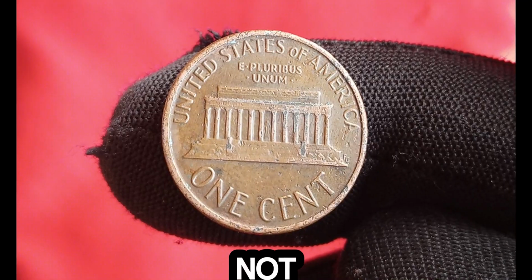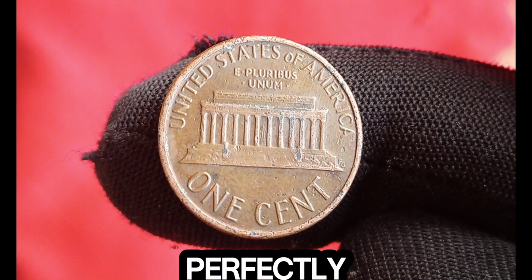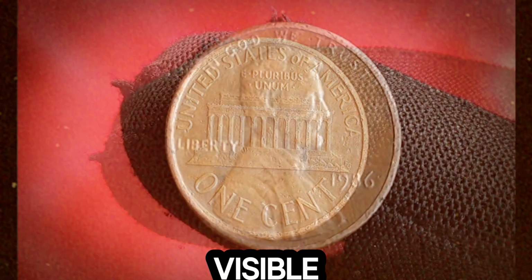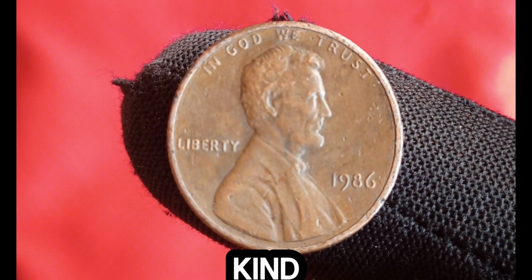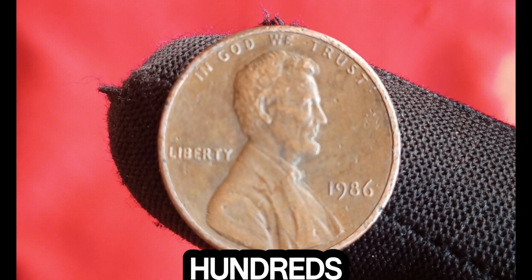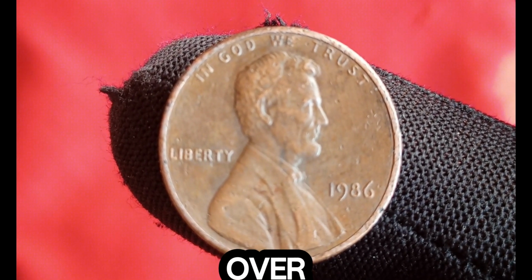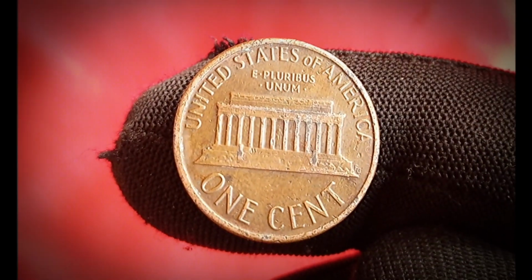MS68 red. That means not only did it have multiple rare errors, but it was preserved almost perfectly, with full luster and no visible marks. Coins in this condition are virtually one of a kind, and that rarity drives collectors wild. One collector outbid hundreds of others, finally dropping over $500,000 to make it theirs. Imagine finding something like that in your coin jar.